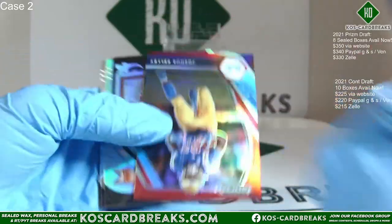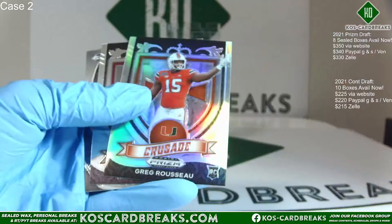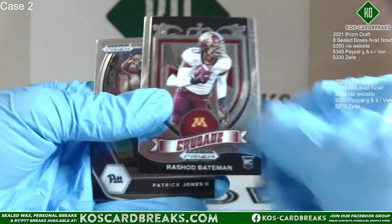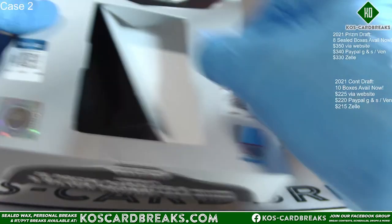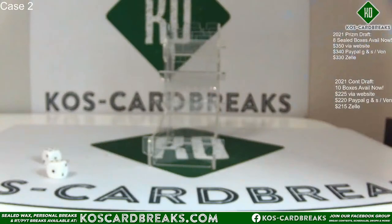Kellen Mond, Red Wave, Josh Kelly, 173 of 299, parallel, Greg Rousseau, silver. Rashad Bateman and Patrick Jones. I'm sure you guys have seen when I've opened some of them, some of them have been right underneath this, and that's what happened there for the record. Anyway, thank you for letting me know, TJ. We'll get right down to that. I always check those boxes in the end before we throw anything away just in case.